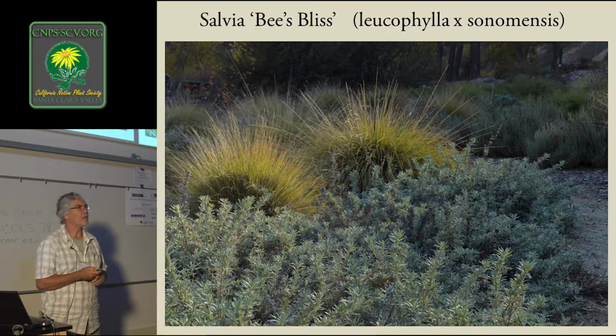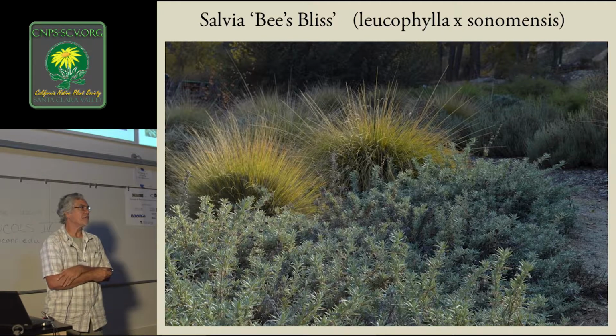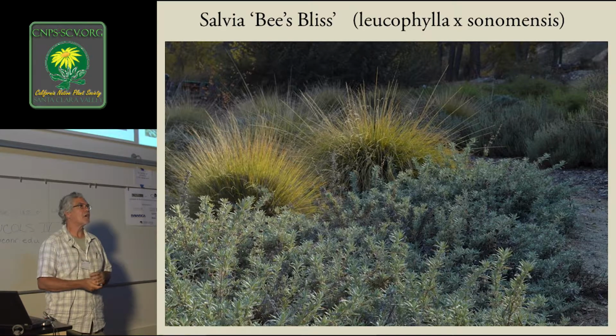A very popular hybrid of sonomensis with leucophylla is Bee's Bliss. It is vigorous, adapts well to gardens, and is an excellent salvia for covering hot, dry banks. It'll be 18 inches high, spread 6 feet, and then continues to spread, as I'll show you. It looks great, I think, with deer grass or big rocks. It needs some contrast.